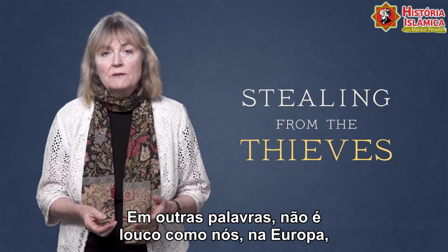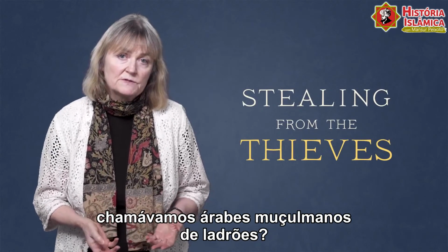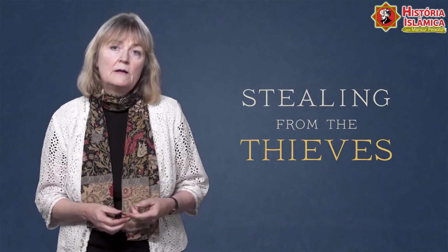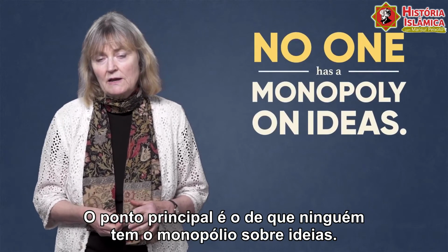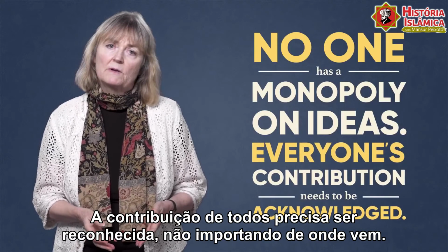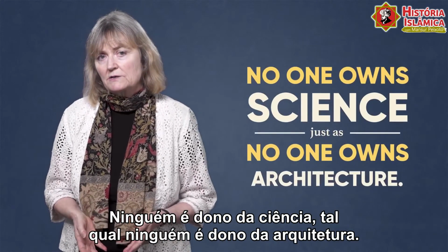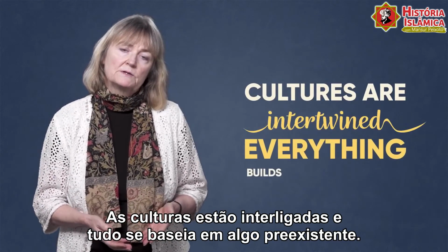In other words, isn't it crazy that we in Europe called Arab Muslims thieves when actually we took a lot of ideas from them? The bottom line is that no one has a monopoly on ideas. Everyone's contribution needs to be acknowledged, no matter where it comes from. No one owns science, just as no one owns architecture. Cultures are intertwined, and everything builds on everything else.